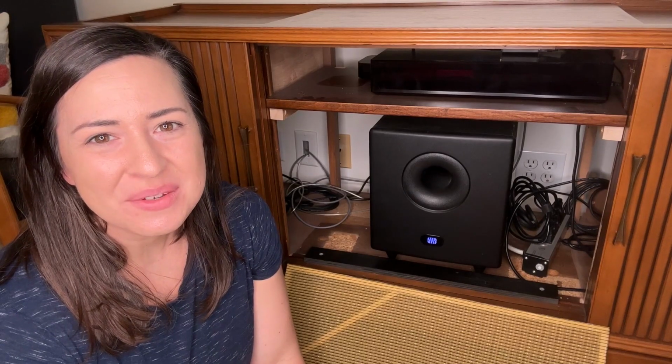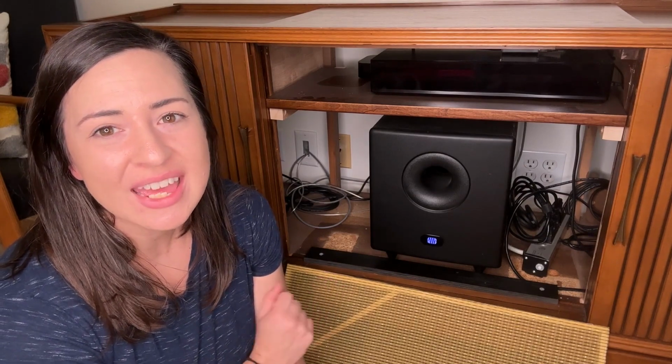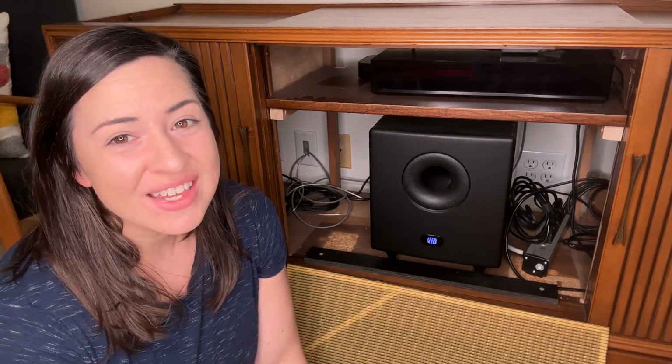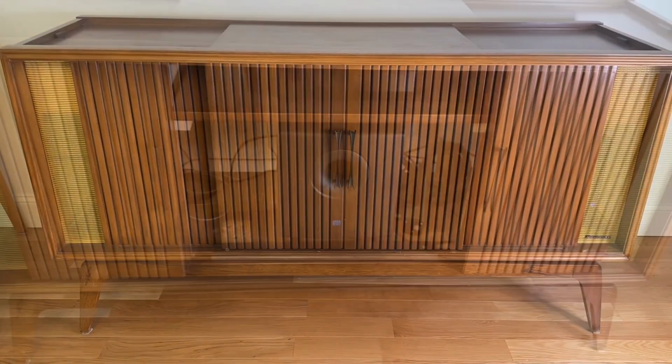Hey guys, it's Alicia with WTI, and this is the PreSonus Temblor T8 subwoofer. There's a lot of things that we really love about this subwoofer. So we have our subwoofer in this cabinet, and here's a sample of the sound.